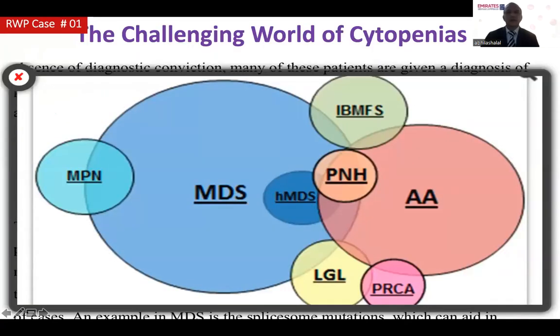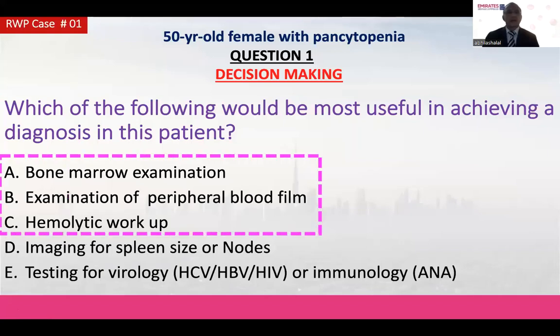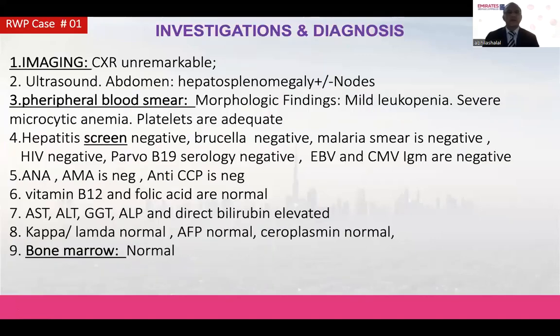So, a young patient with cytopenia, the first things that come to mind are aplastic anemia, PNH, and MPN or MDS. The first question is, what is the most useful test in this patient? You can go from the film and hemolytic workup to marrow aspiration. We did all these things. The film was completely normal. Imaging with chest X-ray and ultrasound showed slight hepatosplenomegaly. All the chemistry was normal, immune workup normal, bone marrow normal.